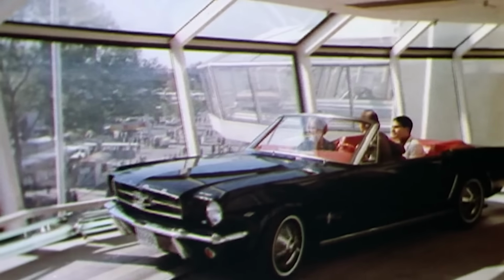He debuted the Mustang at the 1964 World's Fair in Flushing Meadows, New York, and on the very same day, dealerships opened their doors with the new car in their showrooms. That's insane. It's insane. Ford dealers sold 22,000 Mustangs on the very first day.